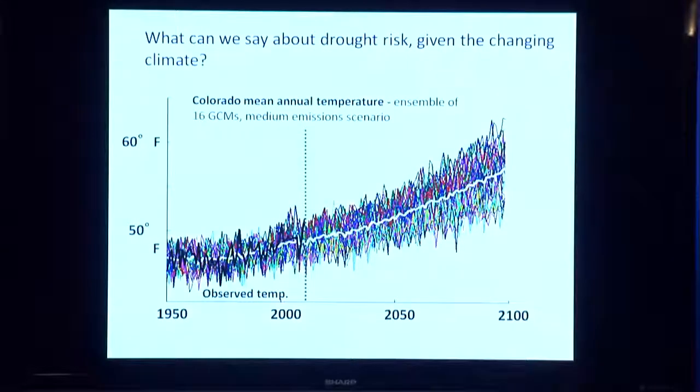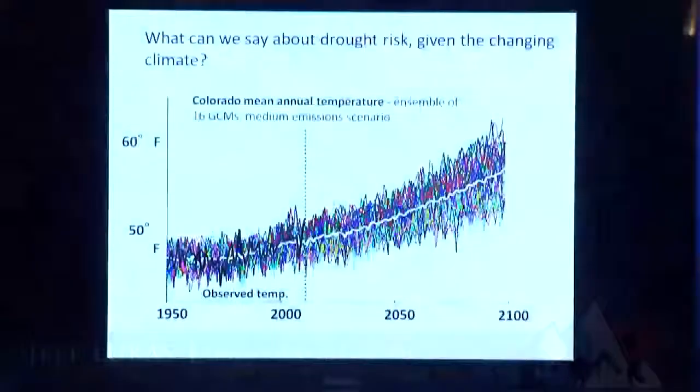But we're entering this brave new world. Given the changing climate, what can we say about drought risk? And I'm showing some climate projections for Colorado, a medium emission scenario, an ensemble of 16 GCMs, showing that, well, the observed record shows we've already warmed a degree or two since about 1970 in Colorado. 2012 was near the record warmest year. And then we expect to warm, according to the models, another about 3 degrees Fahrenheit by mid-century, and another 3 or 4 degrees by the end of the century.